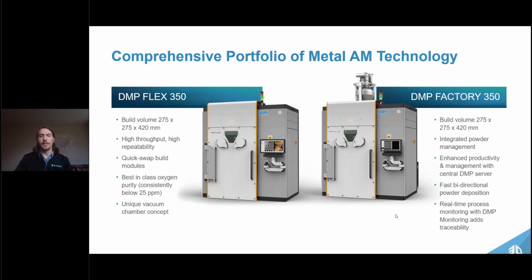A little more on the Flex 350 itself. There's really 2 things I would hit on that are a little unique about it. One is our sort of quick swap build module system. So the entire build platform with the build volume where the platform sinks, and then the feeds that raise up to recoat powder across. All of this, including the recoat system and everything, is in a module that can be slid out of the machine. And if you have a second module, it can be slid directly in, which basically creates an incredibly quick flip time on the machine if you're trying to do high productivity manufacturing in additive, which is cool.